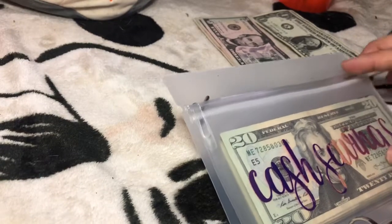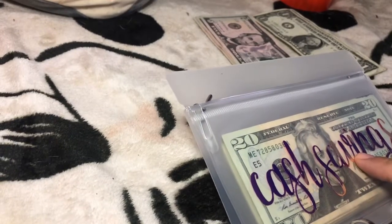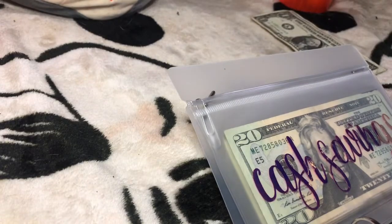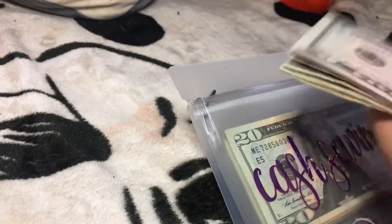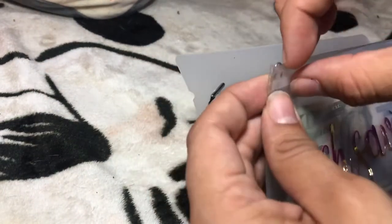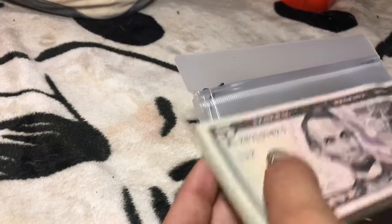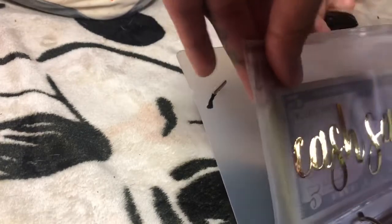Cash savings has 600. Yeah, 600. I spent some because my daughter broke my iPad, so I bought a new one for myself. So now I only have 600, and it's getting what's left over. So it's getting 5, 10, 15, 20, 25, 30, 31, 32, 33, 34, 35. So now it will have 635. And that's my budgeting for this week.